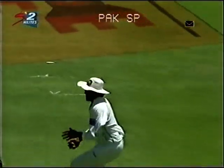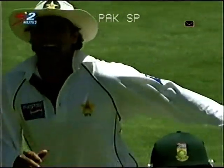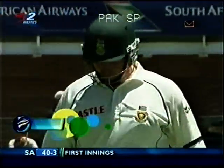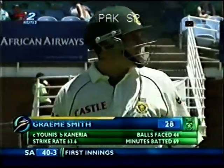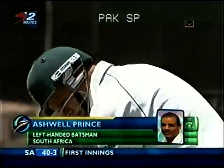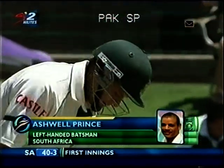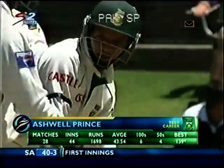And as far as whether it will turn or how much it will turn, the ball before he got to the pitch of, the one before that turned just a touch. Decided to go through with the drive, didn't turn as much, got the outside edge, and Smith is gone for 28. South Africa 40 for 3. It's Ashwell Prince who's replaced Graeme Smith. Left-hander replacing another left-hander. Plenty of action in the first hour or so. Pakistan have pocketed 3 wickets. South Africa a little under stress, under pressure here. 40 for 3.